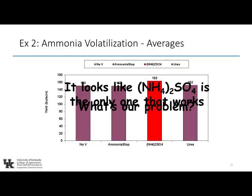They look pretty similar. When we look at the average yield response, ammonium sulfate pops out statistically significant with 13 extra bushels of yield. So it looks like nothing worked. Only ammonium sulfate works. Well, what's the problem with this? Why isn't this a good comparison? Sulfur. What I'm seeing is a sulfur response, not a nitrogen response.